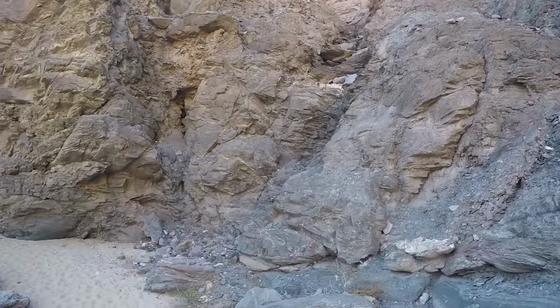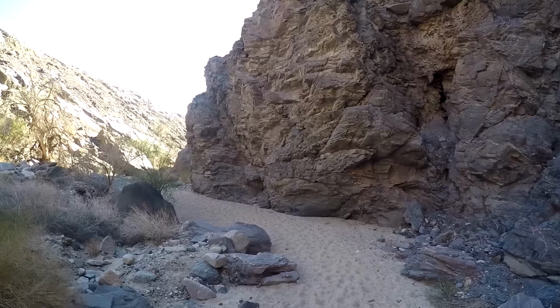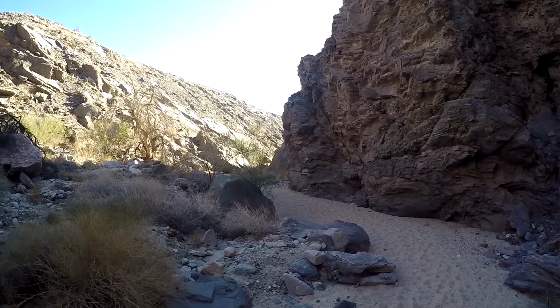There's a whole back side of the ridge I didn't get to try. Left side of the bigger, I think this big canyon goes around. It's a big loop. I'm not gonna do that today, but I'm definitely coming back. This place is cool.